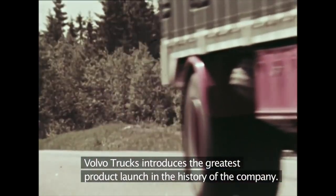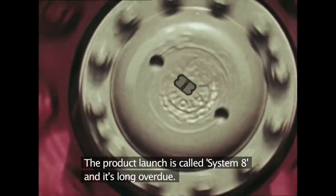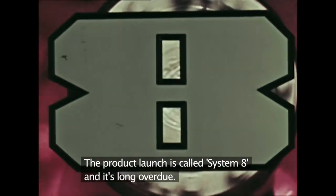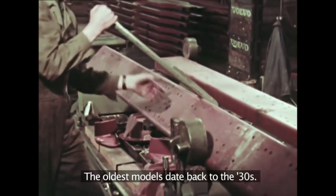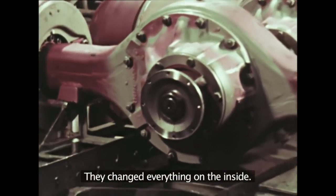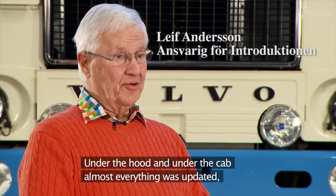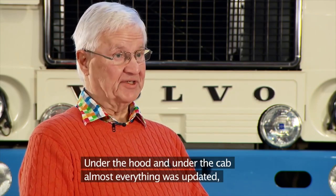Som handlar om de största produktnyheterna i företagets historia. Nyheterna får samlingsnamnet System 8 och är helt nödvändiga. Vissa modeller har faktiskt sina rötter i 30-talet. Namnet System 8 pekar på nya komponenter inom 8 huvudgrupper. Man ändrade allting inifrån och ut. Och under huvar och under hytter och under allting så var det mesta nytt.